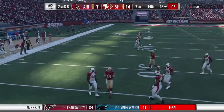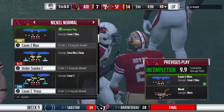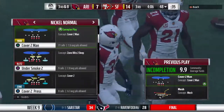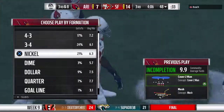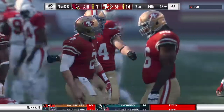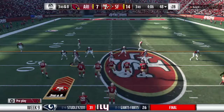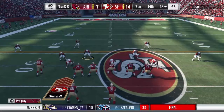Here's Hoyer, and that's incomplete. Well, the numbers have been good in the passing game and certainly a big reason why they have the lead. But now here, third quarter, maybe go to the run game a little more? Yeah, perhaps. After that incompletion, a little credit to the defense for shutting them down on that play. Maybe you try and run the football a little bit more in this spot. But they have to feel good about how they've been throwing it overall.